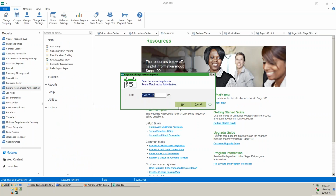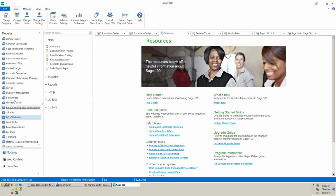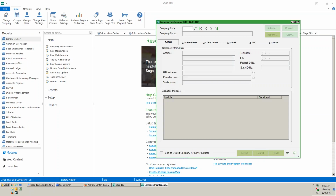That is done in the Library Master module under the Main folder and in Company Maintenance. So in Company Maintenance, you would open up either an existing company that you want to copy over the top of, or you would create a new company. So let's say I wanted to copy into B16. You would go ahead and type in that new company code, and then you'd put in your company name, the address information, all of that.